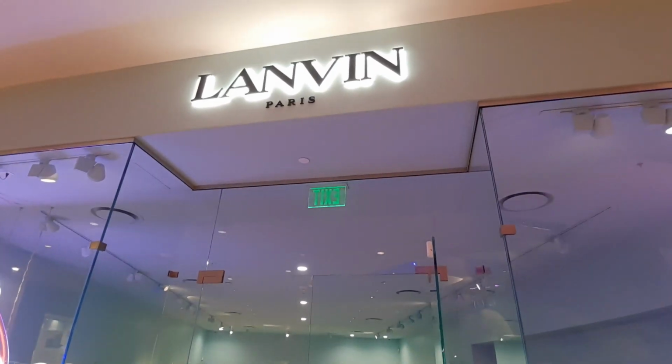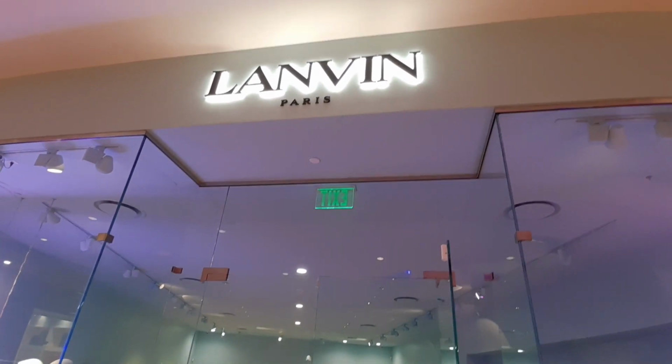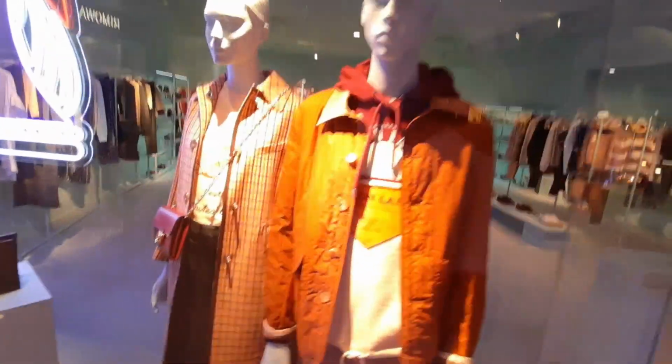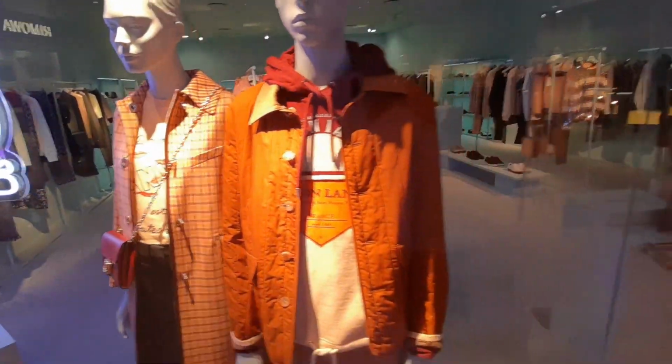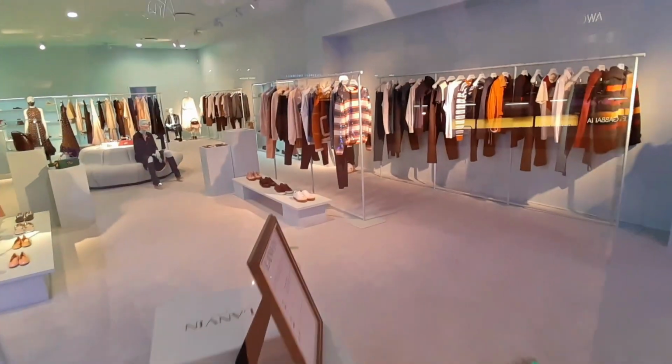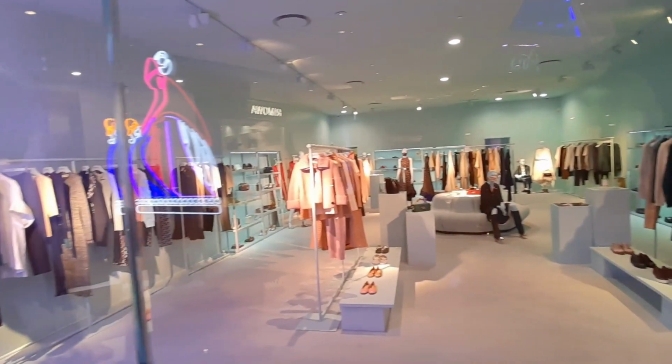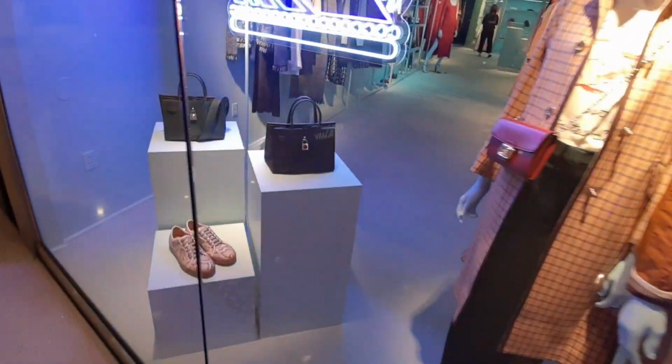This one is called Lanvin Paris. So what does Lanvin of Paris sell? Looks like another women's fashion store. Racks of women's clothing there. And there are a few handbags in the back, and of course up front.